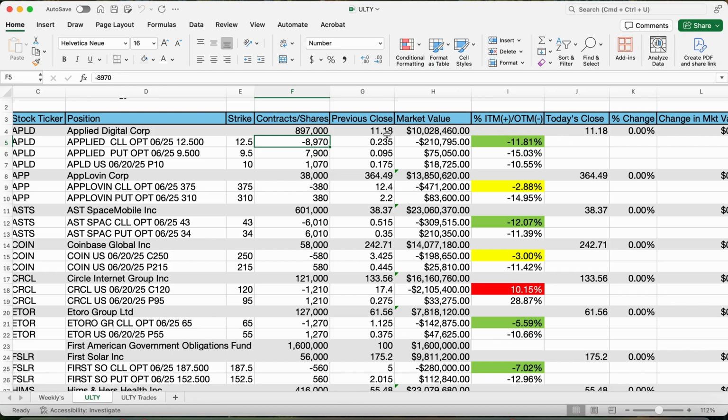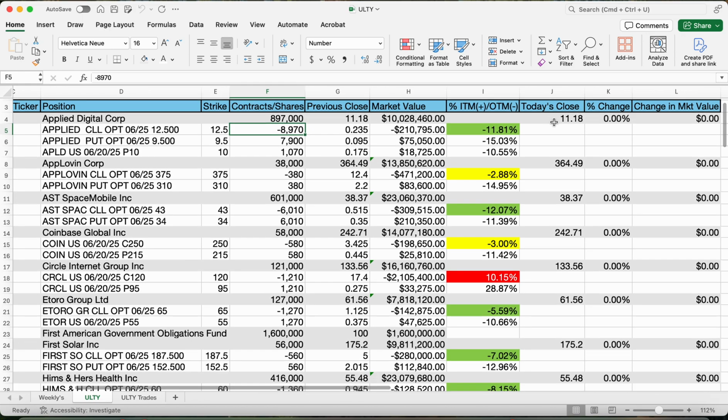So they closed at 11.18. That makes these calls at 12.50 11.8% out of the money. So best case scenario for us would be for it to rise, but not to cross 12.50, which would allow us to bring up the value, which will bring up the value of the fund, bring up your price, and at the same time staying under 12.50, so we get to keep the maximum amount of the money that we collected from selling the call.